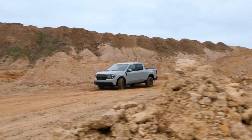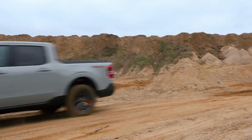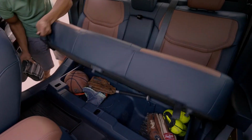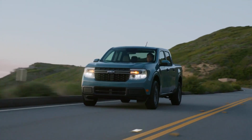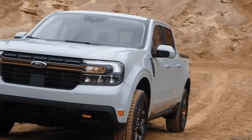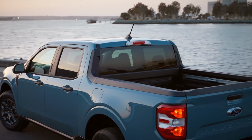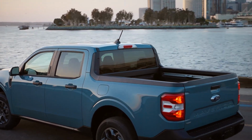as most other pickups still rely on good old leaf springs. The Maverick rides on a stretched-out wheelbase version of Escape's platform, and despite being classified as a compact pickup, it actually features quite respectable dimensions, which allow this crew cab pickup to offer decent cargo capacity too.